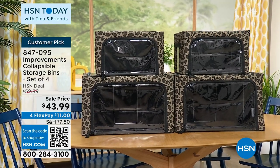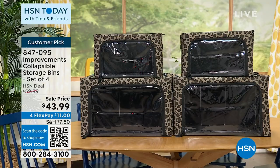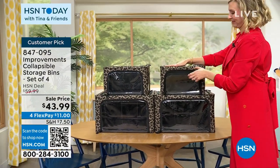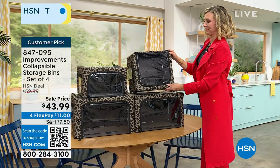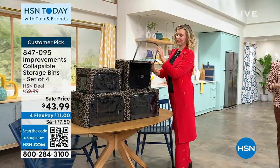Oh, they're amazing. The mediums, the ones that you see on the top, will hold 20 pounds of whatever you want to put in them. The ones on the bottom, the large, are going to hold 30 pounds for a total of 100 pounds of whatever you want to store. Dual access from the top. There's a panel on the top that gives you a zippered opening. There's a panel in the front to give you ease of opening so you can stack these.